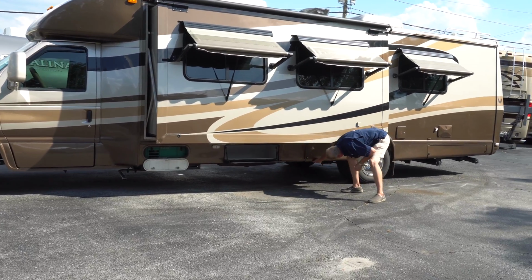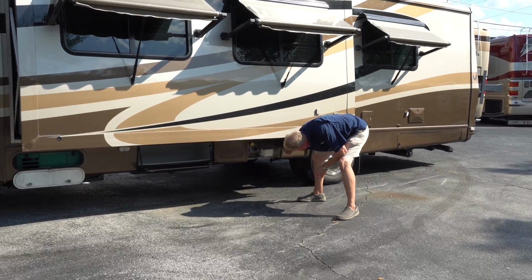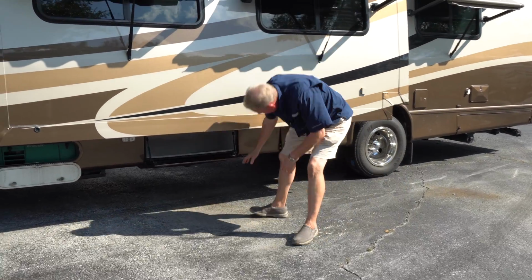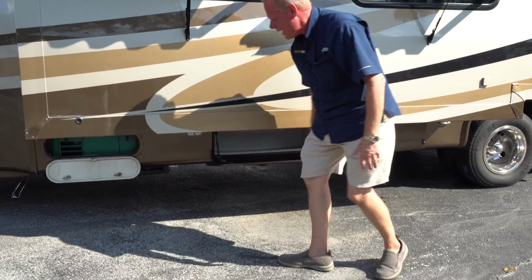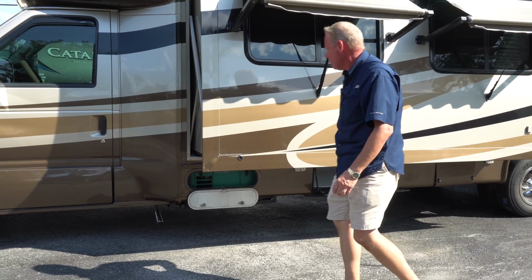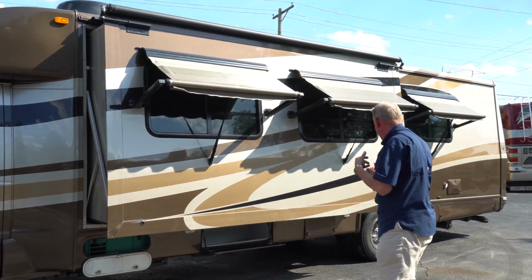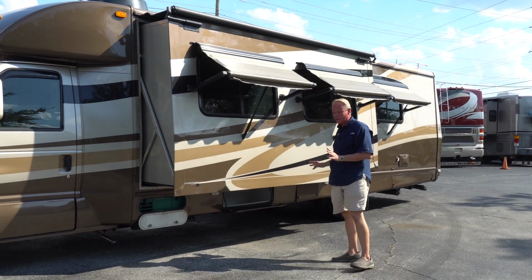Down below here, we've got our propane tank right here. We've got a storage bay right here, pretty nice size storage bay. And then up here we have our Onan 4,000 watt generator. The paint on this side is just the same as the other side. Overall, it's in excellent shape.